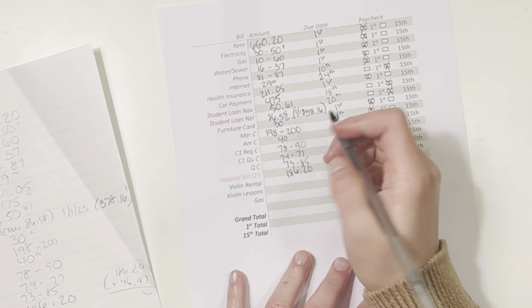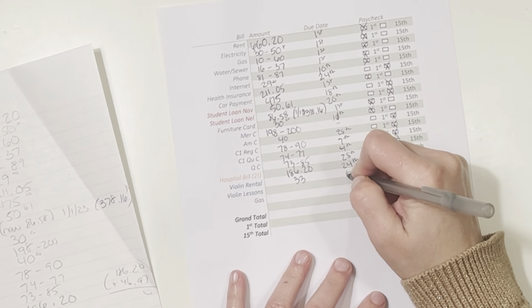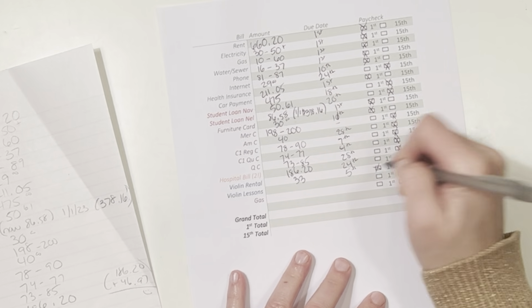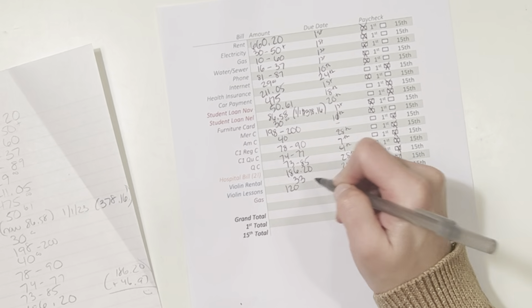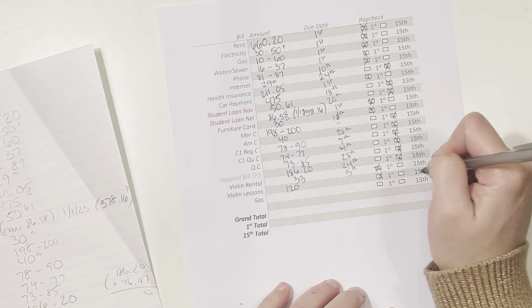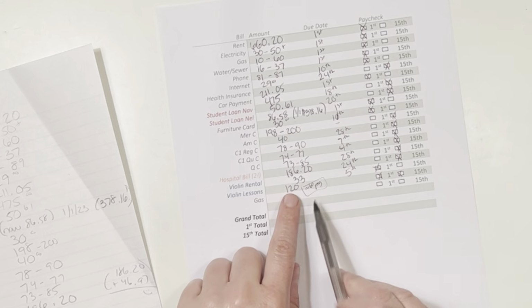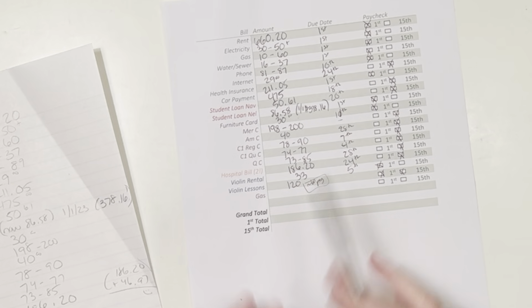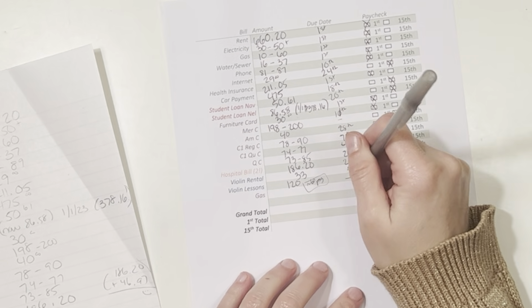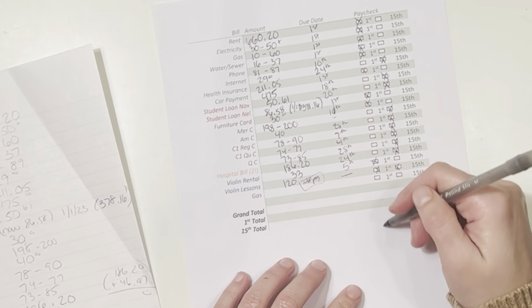My violin rental is $33. They take it out on the 5th of the month, so I pay that with my first paycheck. The monthly lesson cost is $120 and it's split between both paychecks, about $60 a pay. I'm about to put this on hold for the holidays because I'm going to lose work. So I will take a pause on this, but I'm going to factor it in for now. It doesn't really have a due date because it's just something I'm doing, but I take about $60 from each paycheck. So I'll account for that in the totals.